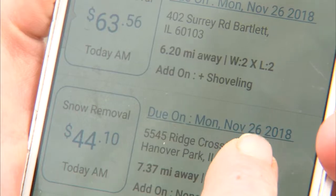Additional shoveling is extra. The app was started by a Syracuse University student whose single mother was snowed in, and she had a hard time trying to hire a plow to clear her driveway.